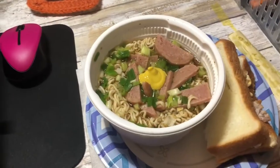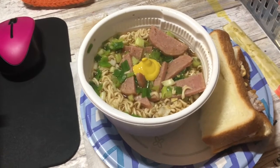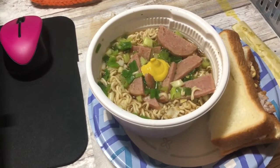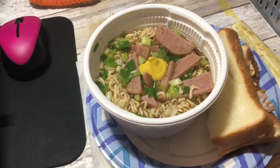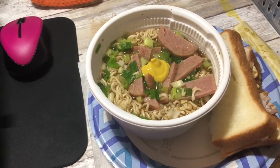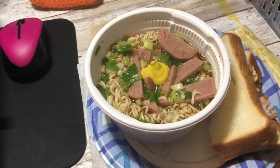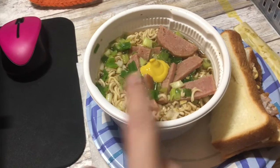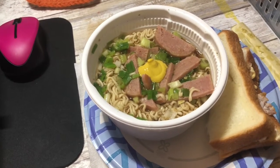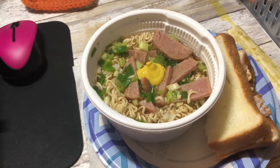Today is a kimchi bowl. I didn't use the kimchi bowl seasoning though. I wasn't feeling like anything spicy, so we just had some leftover Sapporo ramen packets in the cabinet, so I just used that. Had leftover Spam, hey Colleen, and some green onions from last night. I like my ramen with just regular yellow mustard, and so that's what you see right there. And then I do have half a sandwich of a roast pork sandwich, and the roast pork was from this weekend, and we're slowly getting through it. And that's lunch for today.